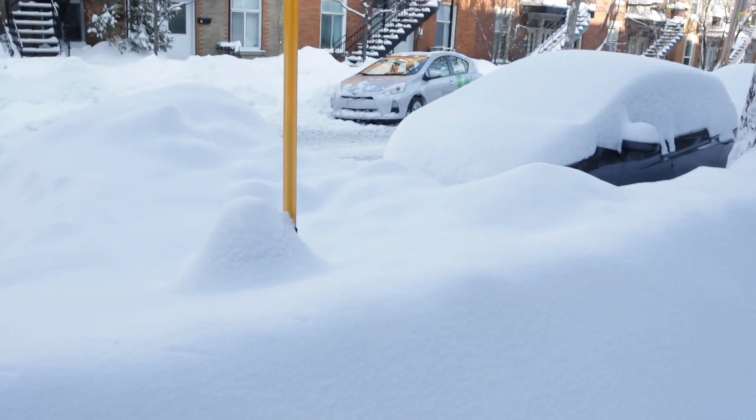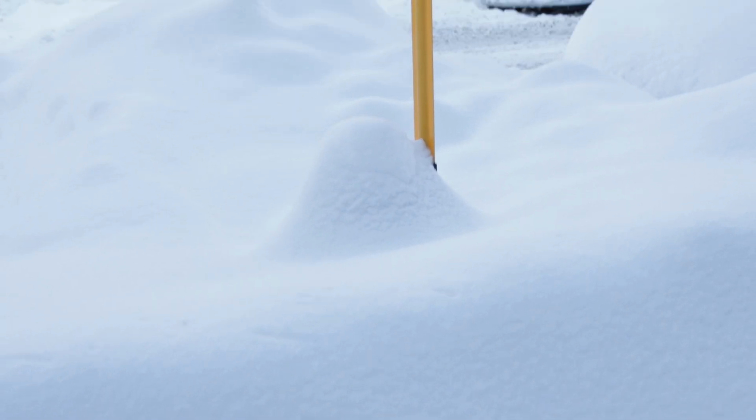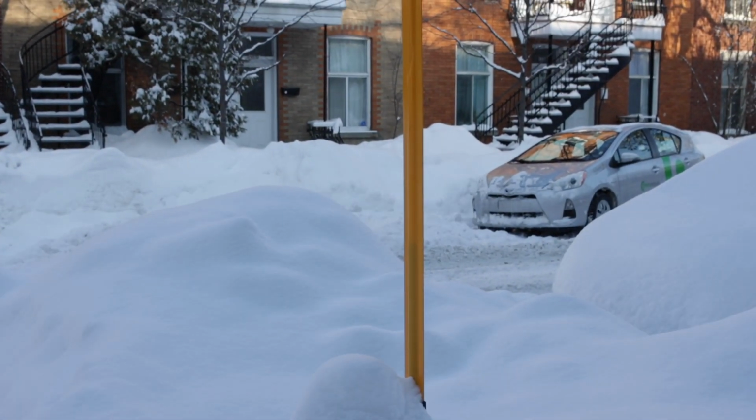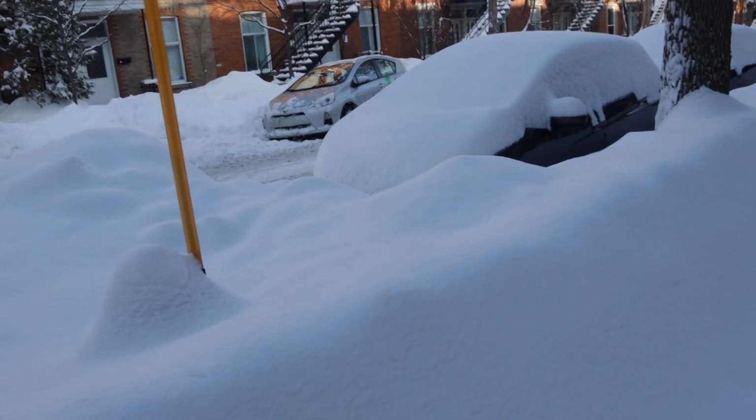I want to show you guys something funny. Can you guess what this is? This big yellow stick here? If you're Canadian, you might know the answer. If you're not, this might be unfamiliar to you. Buried under that pile of snow is a fire hydrant. And because you can get so much snow in cities like Montreal, they have this stick. So even if you can't see the fire hydrant, the fire trucks will still know where to go.